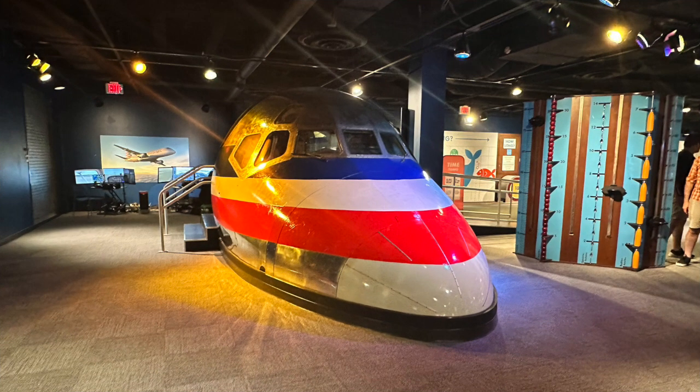Another feature that is featured in this museum is the interactive MD-80 cockpit. Super cool they include this, as the MD-80 was a workhorse for the American Airlines fleet from 1983 to 2019. After this particular MD-80 was retired from the American Airlines fleet, the cockpit section was removed and is displayed here where she currently resides.